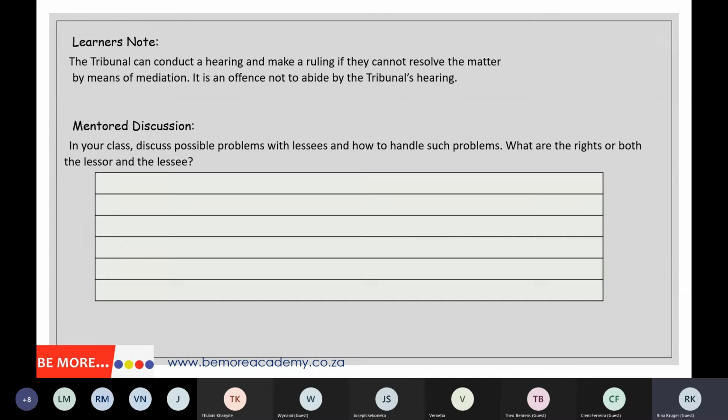But there is no law to say that you have to pay the interest to the tenant. There's no law to say that. Does that answer your question?